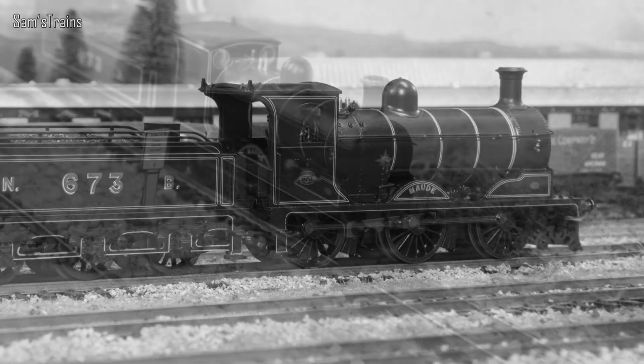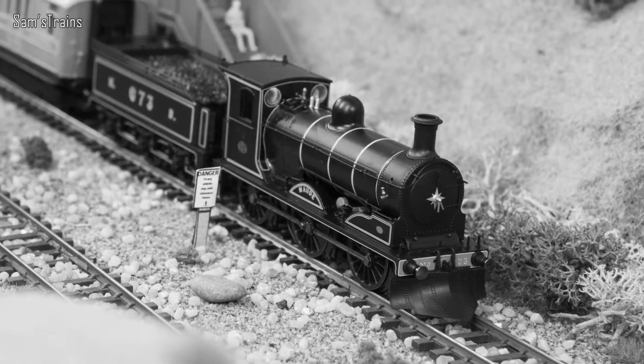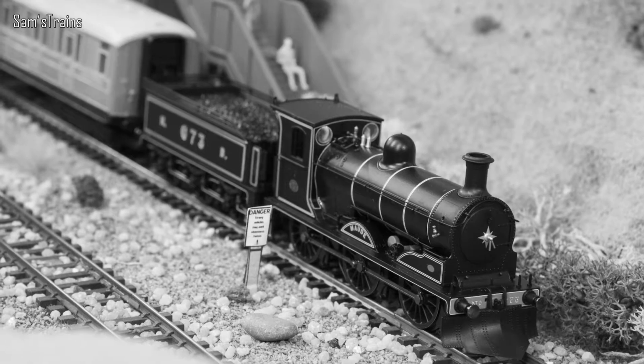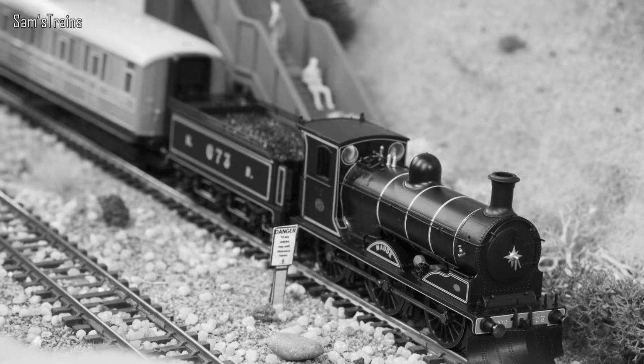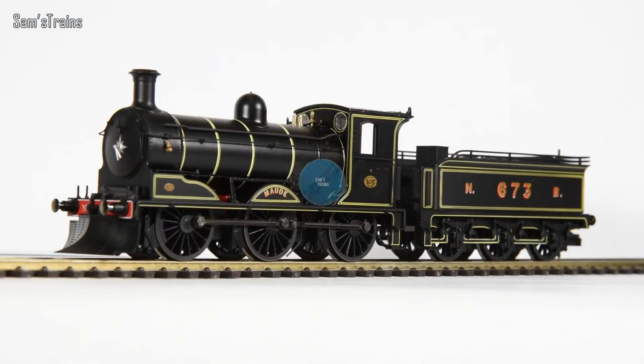123 examples survived long enough to enter BR ownership, although by 1967 the final 2 members of the class were withdrawn and scrapped, with no survivors unfortunately. And after this, no more steam locomotives remained in service in Scotland, which is quite an interesting fun fact, I suppose. Okay, so there she is then.